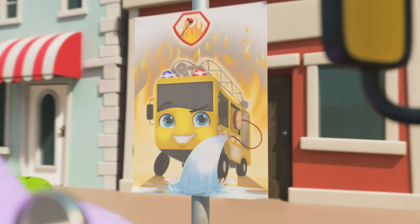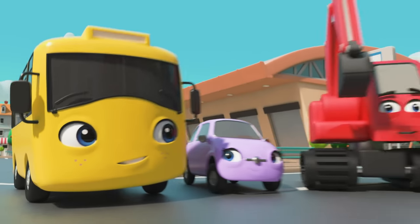Look! It's that poster again! Now it's Buster on the poster! Whoa! You really are a hero, Buster!